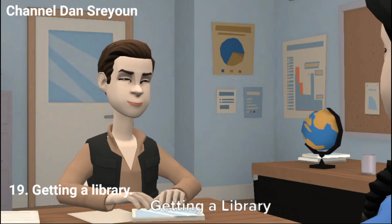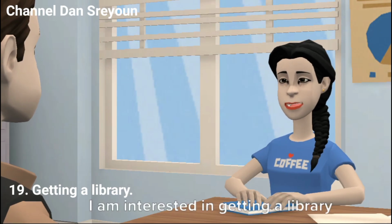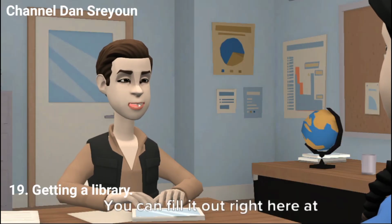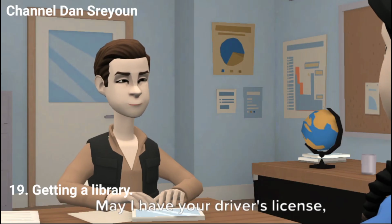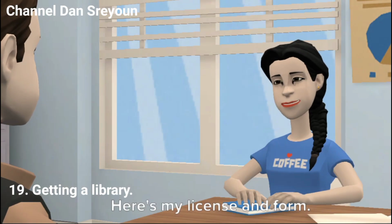19. Getting a library card. Excuse me. I am interested in getting a library card. Sure, let me give you an application. You can fill it out right here at the counter. Okay, here it is. Let me take a look at this for you. May I have your driver's license, please? Here's my license and form.